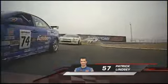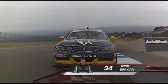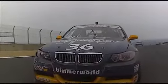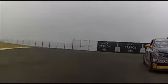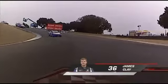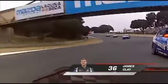Now we look from Patrick Lindsay back to a very determined Jason Sadie, who rings Lindsay's bell a couple of times on their way down the hill. Here's a look from Nick Isayan looking back to James Clay, and look at that headlight. That left front headlight on, or right front headlight on James Clay's cars. The rest of that is on Chip Herr's bumper. And I think James got the run.